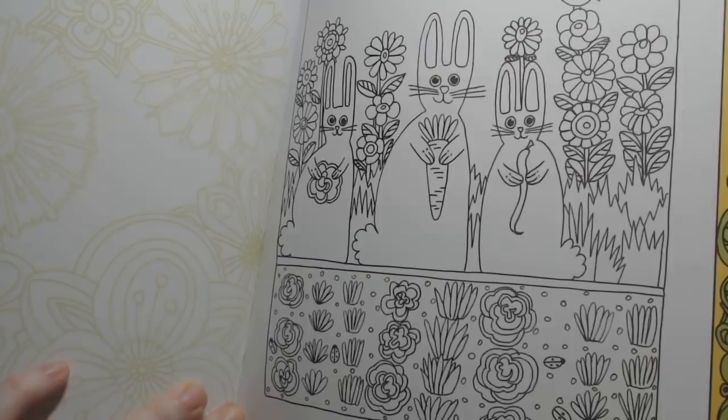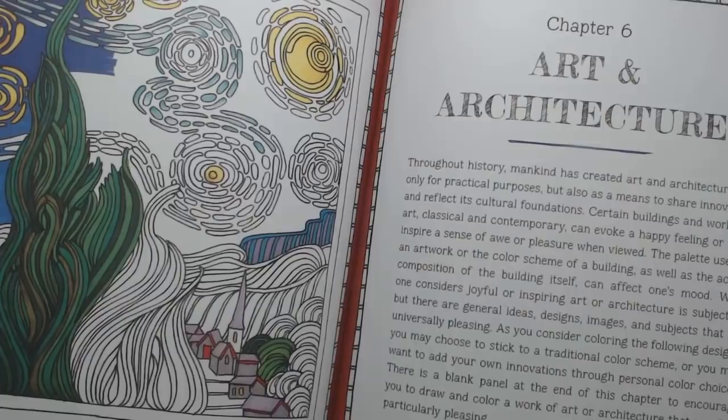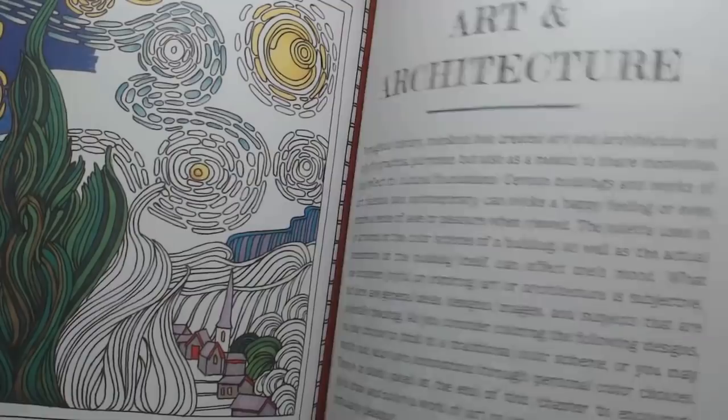Boy, I'm having some real issue getting these set. I think I'm going to have to order some more of these, actually. Okay. Blank page. And now we move to Art and Architecture, Chapter 6. Throughout history, mankind has created art and architecture not only for practical purposes, but also as a means to share innovation and reflect its cultural foundations.